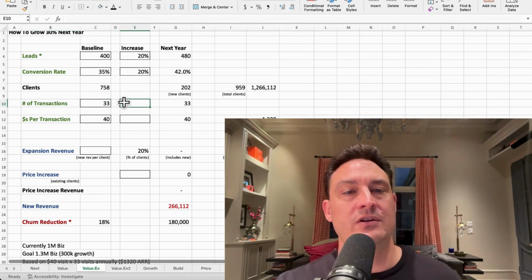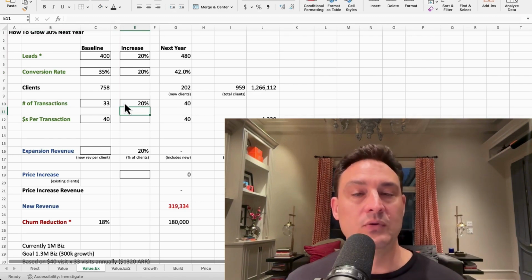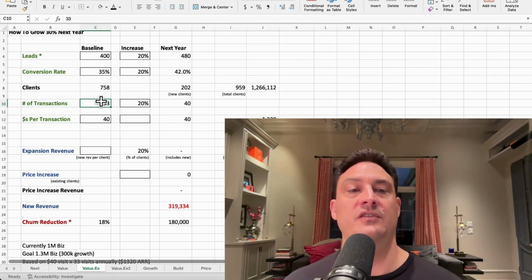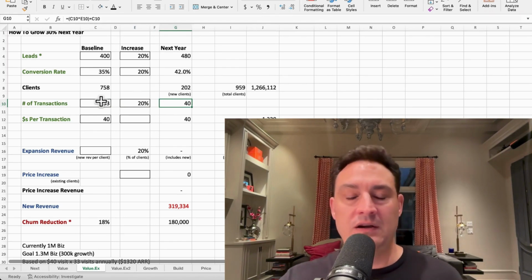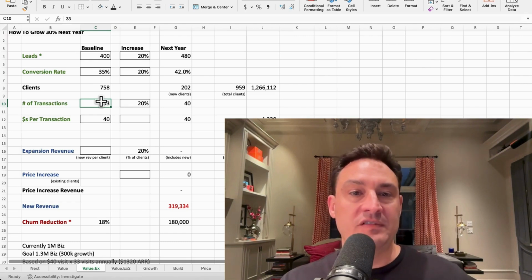Let's say we're going to generate 20% more transactions. May not be realistic in your business. Like for example, if this were a lawn mowing example and the grass just doesn't grow, well, you're probably not going to really be able to drive an additional 7 transactions. But if you're a business where maybe you're selling a quarterly service and you add 1 additional service, it's now a 5-visit service per year, that might be realistic.